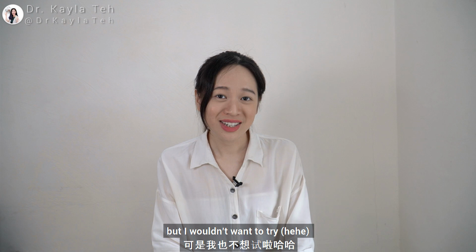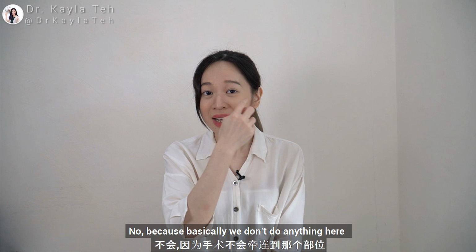Are there any blue-black bruises around the eye area? No, because basically we don't do anything here. We are actually doing the procedure on the eyeball area, so for me there weren't any blue-black bruises.